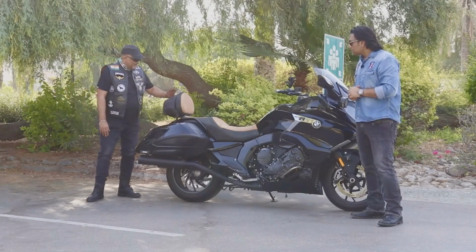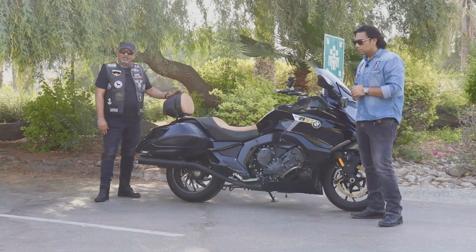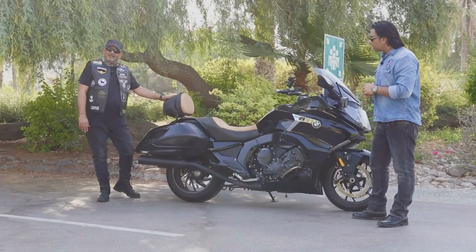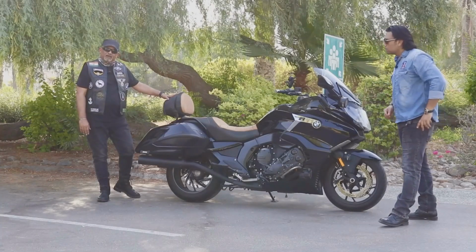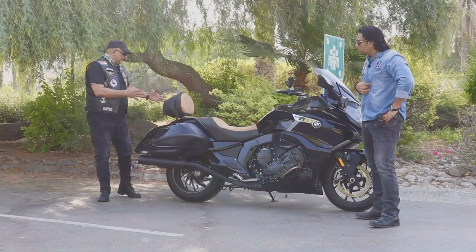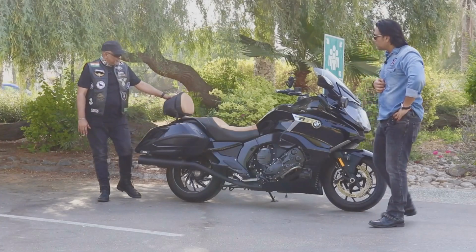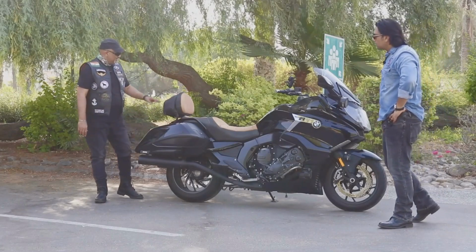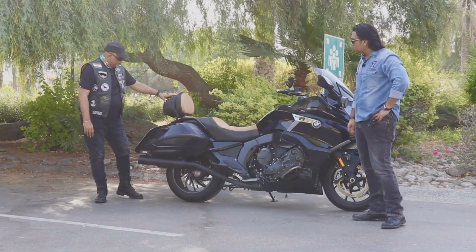Here I have a BMW OEM bag. Now it is shaped classically, which goes with the flow of the bike. I didn't want a big pannier box at the back, so I have this here. Right. It's very useful for my small stuff, like my sunglasses, my cigarettes, and my stuff like that.